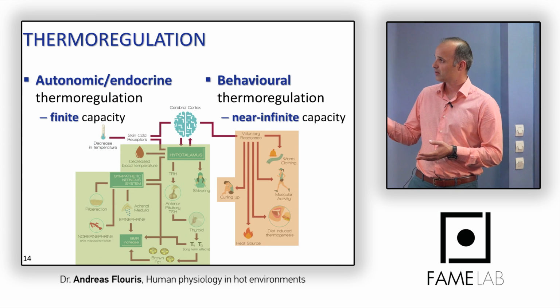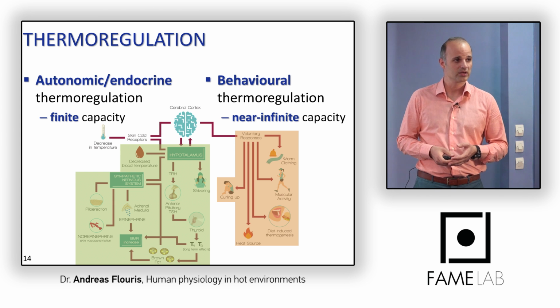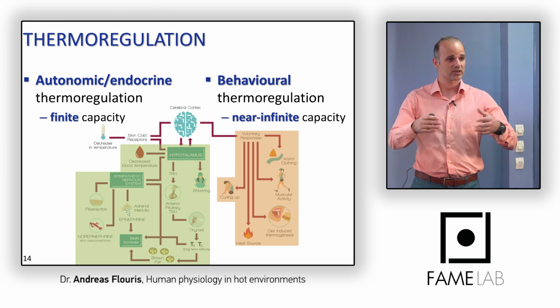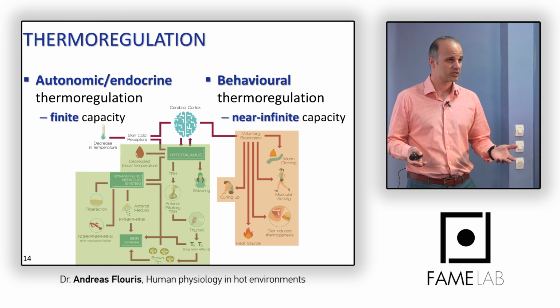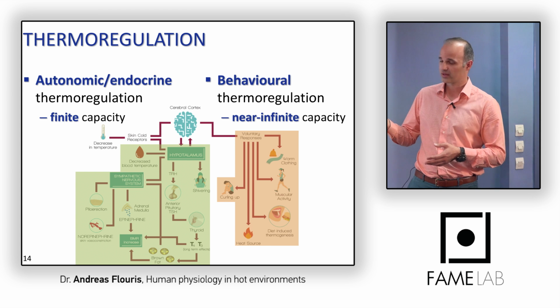On the other hand, the behavioral part that we will talk about now has near infinite capacity. We can shield ourselves if we're really cold. We can start a fire. Or we can look for shade, and we can turn on the air conditioning. So this part has near infinite capacity.